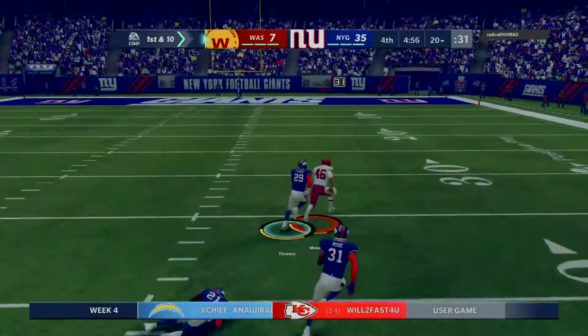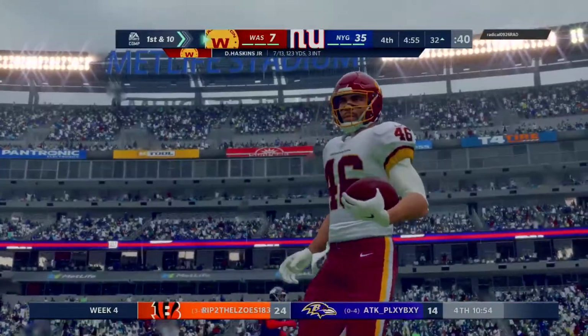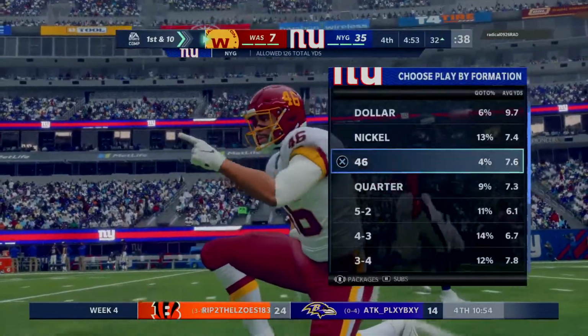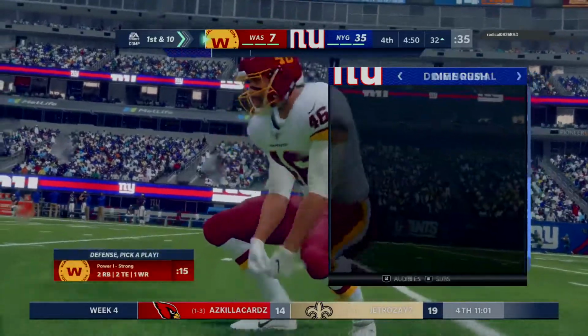You're so lucky. And he got his man. Complete, and he takes it all the way down to the 32. Complete for big yardage that time for Washington. 48 yards. First down, Washington.